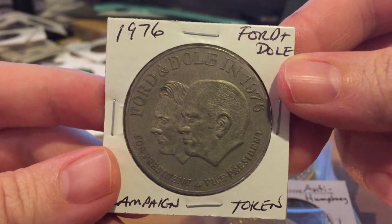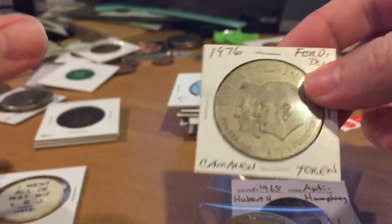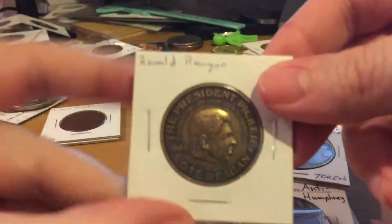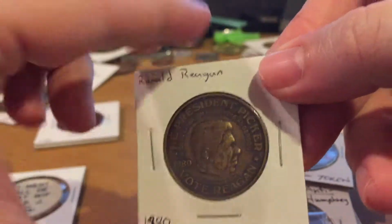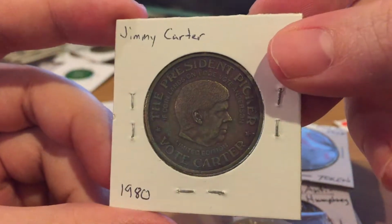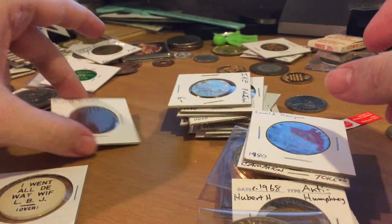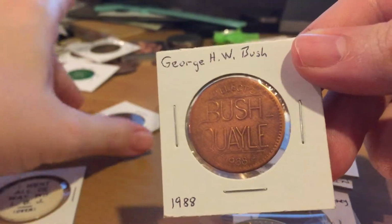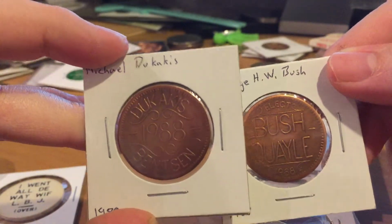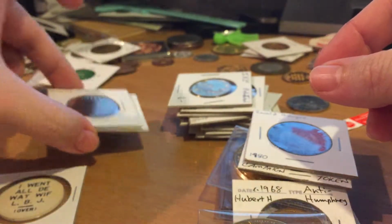In 76, we got Gerald Ford and Bob Dole. 1980, this is the President Picker. So one side has Reagan, one side has Jimmy Carter. You flip this to decide who you're voting for. We get to 88, here we got Bush and Quayle, Dukakis and Bentsen.